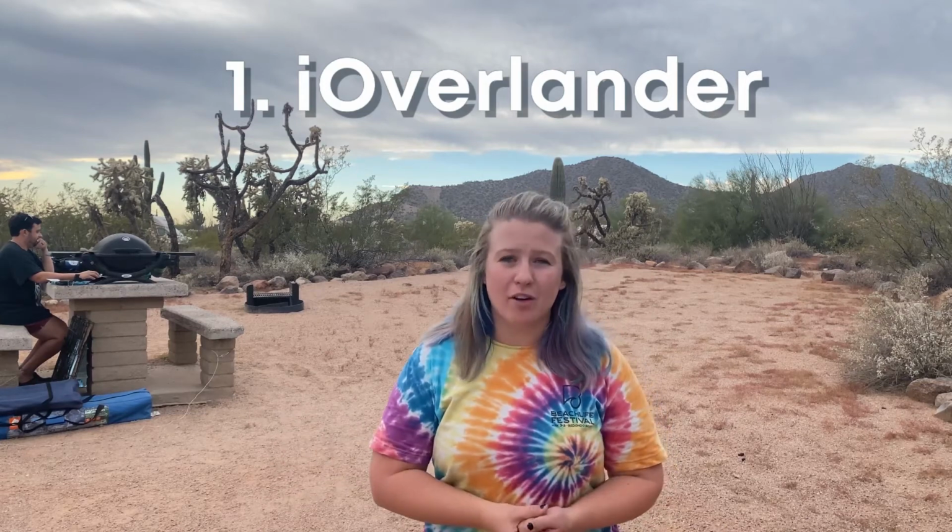What we love about Overlander is you can filter by type of campsite that you're looking for. So you can have traditional campgrounds as well as wild camping is what the filter is in Overlander. You can also see dump stations, propane fill-ups, different types of showers, and even dog parks.